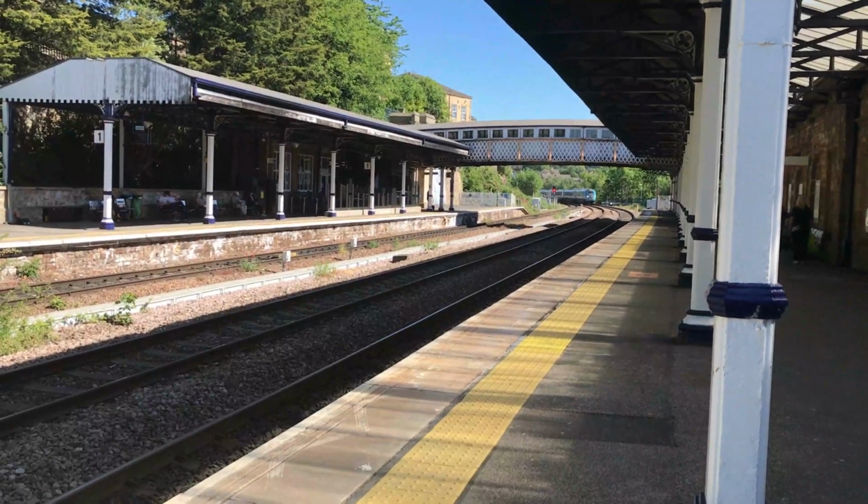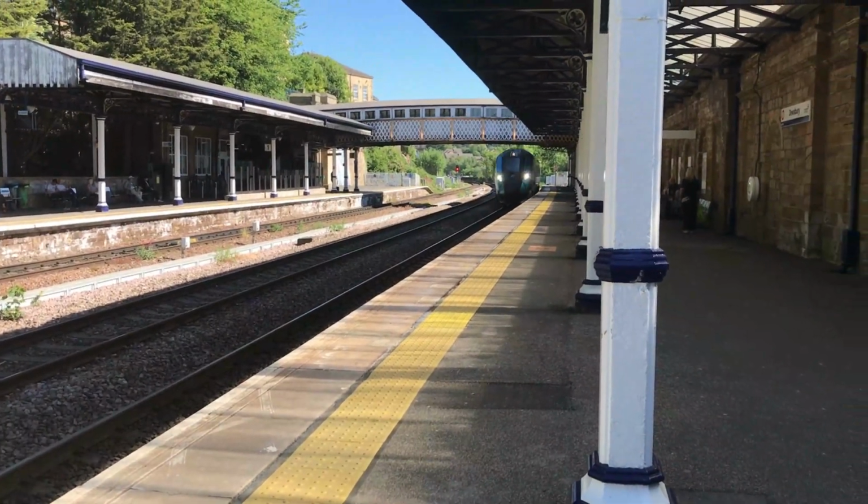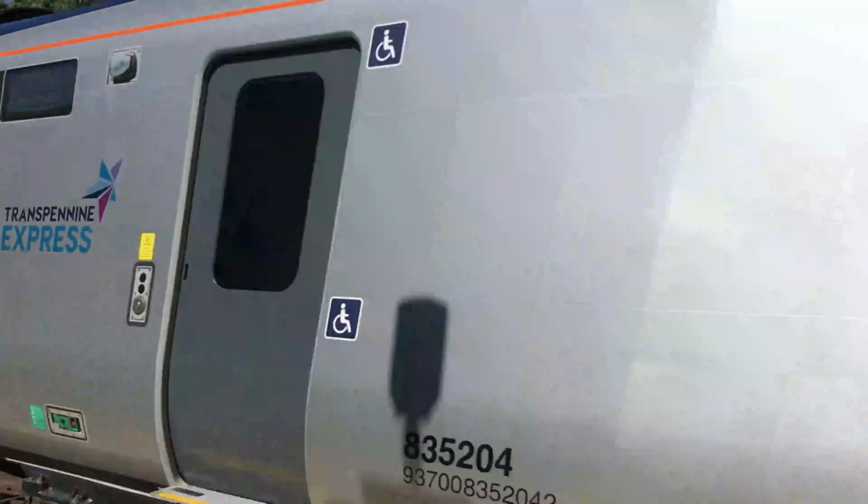Flying through the station for TransPennine Express is 802-204, working 9M09 from Newcastle through to Liverpool Lime Street.